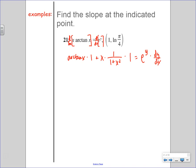Do I need to get dy dx alone first? I guess. But what are you doing anyway? We're plugging in. Technically you could just plug in. So plug in 1. This one's fun to simplify. So much pre-cal in one problem.